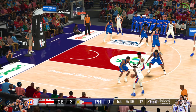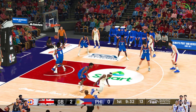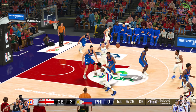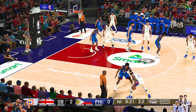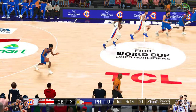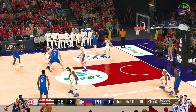Clarkson outside. To the paint. Here's A-Train. Deflected! And he recovers it. Kicks it out to Clarkson. Six on the shot clock. From deep. He's off on that one. Tipped away.